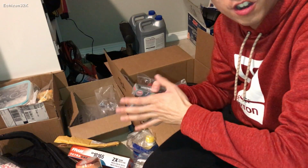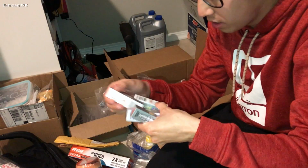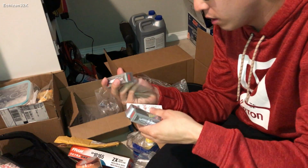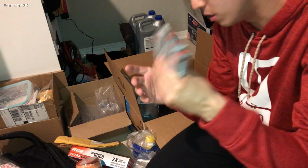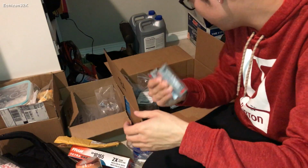Spark plugs have not been changed. The car has 103,000 miles, so we're gonna change all the spark plugs. These are the NGK Laser Iridiums. These are the OEM ones that come with the car. It's a 4-cylinder engine, one for each.